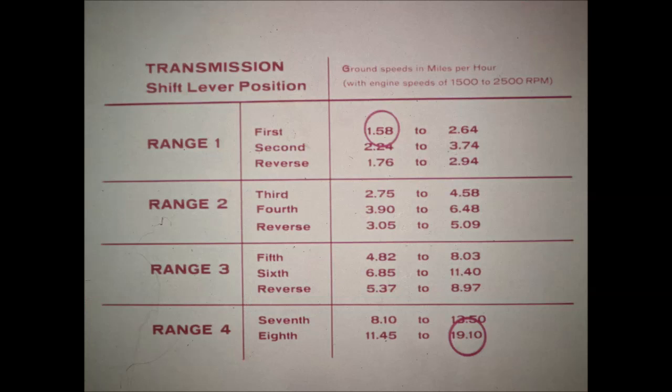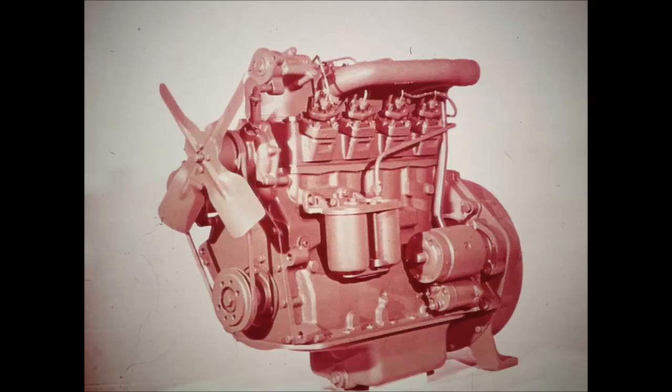An infinite number of ground speeds, from a slow creeper gear up to nearly 20 miles an hour. It's efficient, fully governed power all the way. Heart of this power team is the John Deere four-cylinder variable speed engine. It's brand new, yet fully tested, built to John Deere's exacting standards.